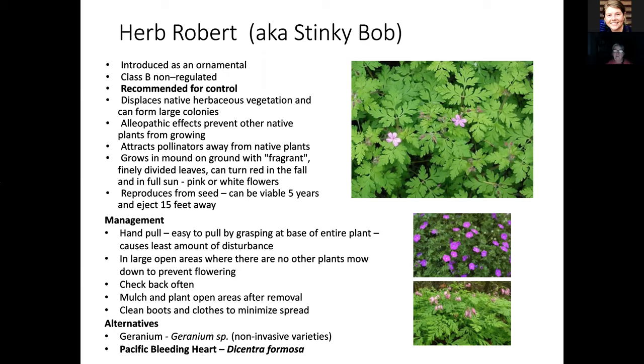The leaves have a very bitter odor. So Herb Robert is the nice name for it. A lot of people call this Stinking Robert or Stinky Bob. And it's noticeable when you crush the leaf, very, very fragrant. The plant reproduces from seed, so it's easy to pull out. You can actually get the plant out very easily and not leave much vegetative parts behind.